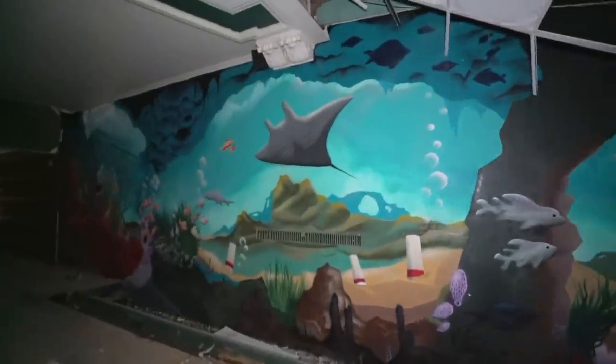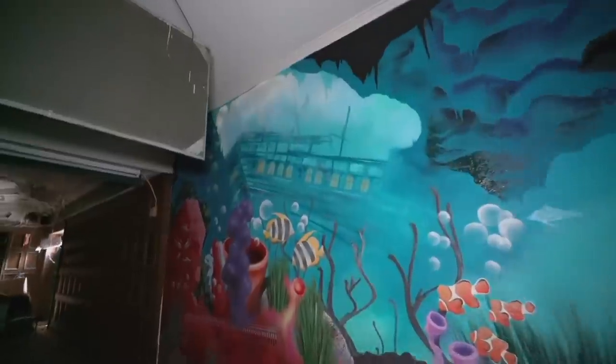You got a manta ray. You have a shipwreck here too. An abandoned shipwreck with the lights on underwater somehow.